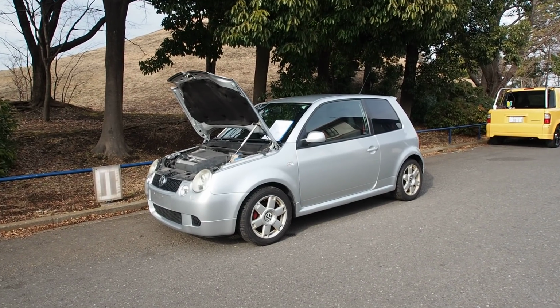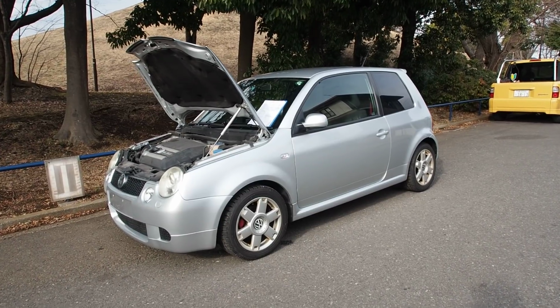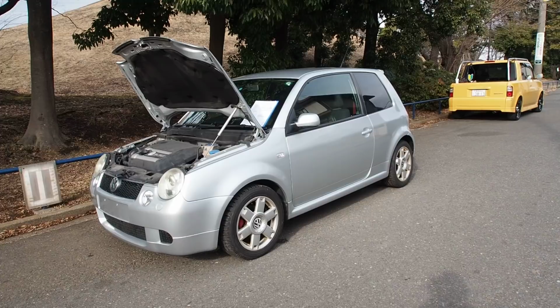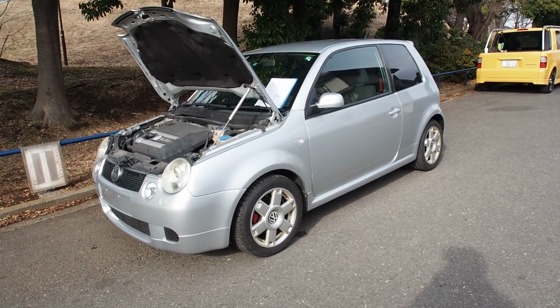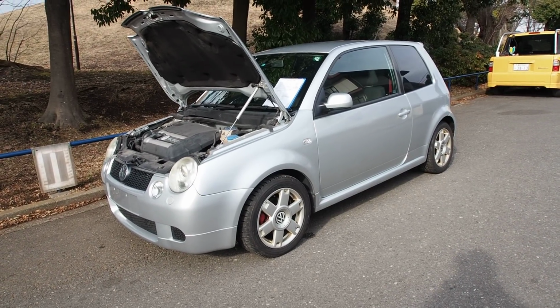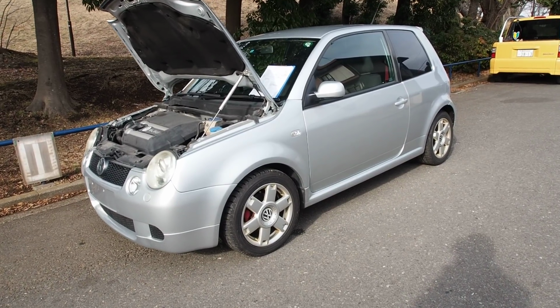Hey guys, it's Derek from Pacific Coast Auto in Japan, and we're looking at an auction purchase here of a 2003 Volkswagen Lupo. This one's the GTI, and so that means it's the twin cam 1.6 liter version with a 6-speed manual transmission, front wheel drive, and this one's going to be exported to a customer in Canada, actually a close friend of mine in Canada.